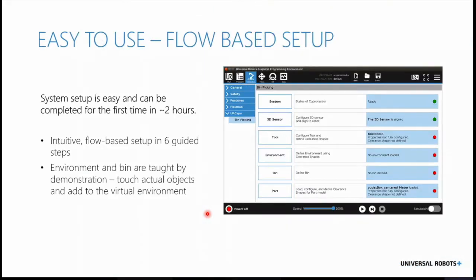All right, so let's go into those 6 modules. When you go to setup in your installation tab here, these are the 6 basic components that get set up for each part. Starting with system, this is just basic connectivity type stuff, making sure that the robot is connected to that AMM, the computer, which is also connected to the camera. Pretty straightforward process, but of course that needs to be done right, and you'll get a little green light when that's good. There's a calibration step for the 3D sensor.